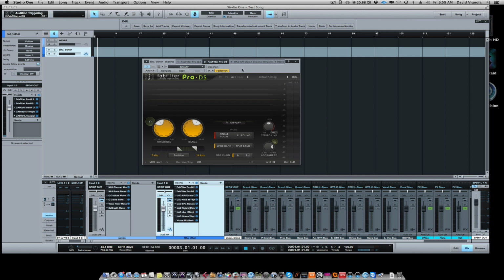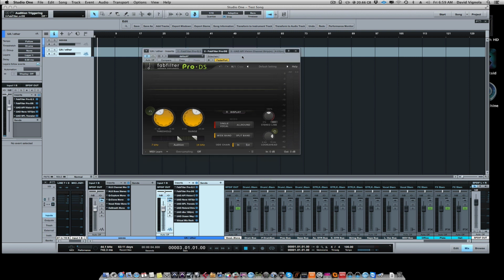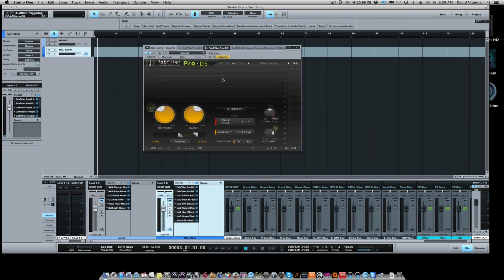And I used to use the Waves de-esser, the Universal Audio de-esser. This is better. Again, another awesome utility plugin, makes de-essing really simple. And it sounds really smooth. It's really accurate. It doesn't really sound like you're de-essing, if that makes any sense. So that's the Pro DS by FabFilter.